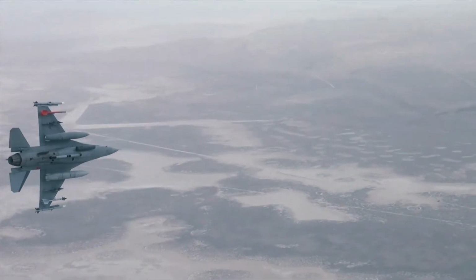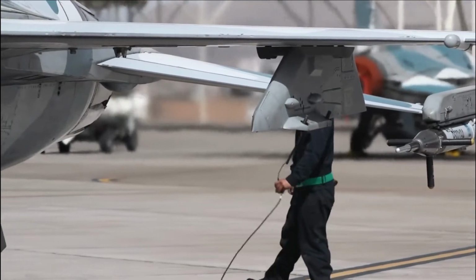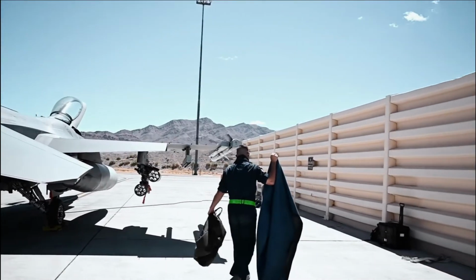Our 30-year legacy on the F-16, coupled with the technology developed for the Viper Shield, provides our fighters and international partners with unprecedented self-protection that helps ensure mission success.